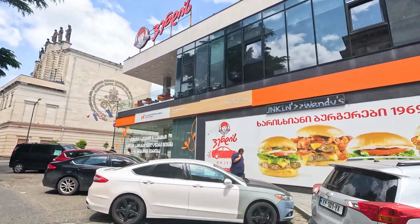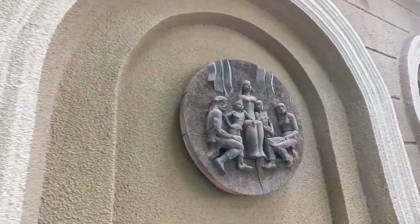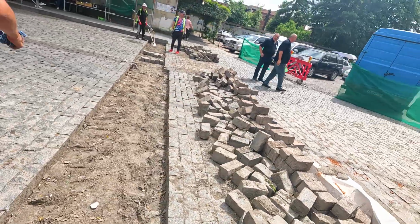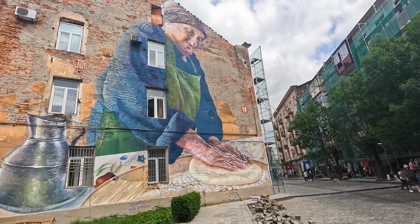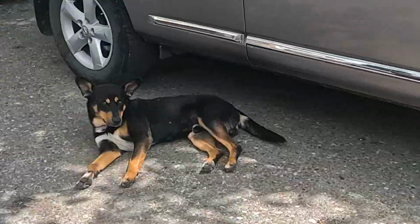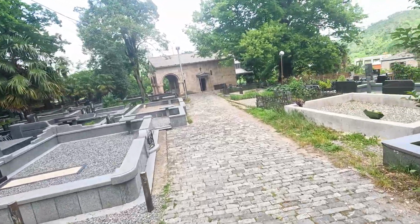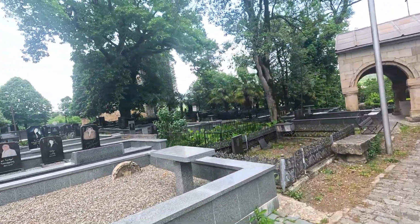Wendy's? We got Wendy's here? Oh my god, you just look like Magellan. Apparently there's a castle tower in here somewhere. Ah, there it is.